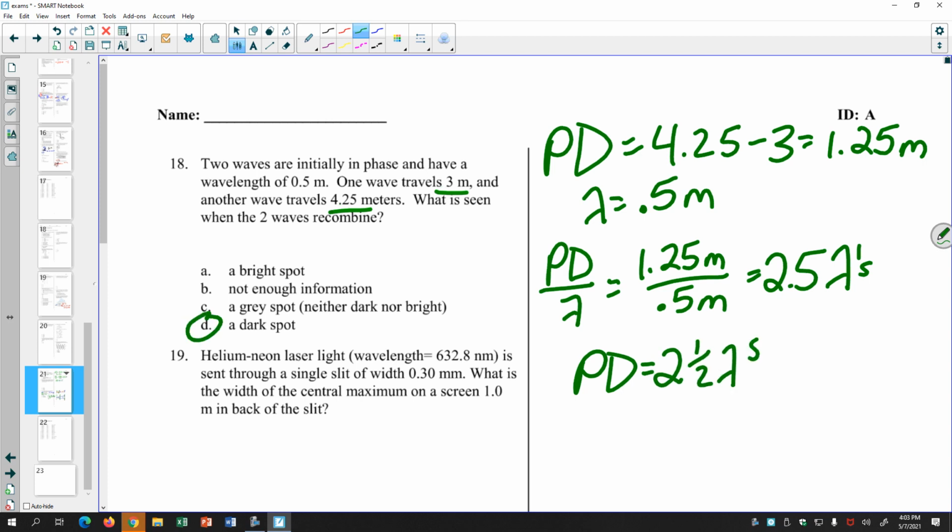That means I get a dark spot. If the path length difference was 2 wavelengths, it would be a bright spot. If it was something else between a half and a whole wavelength, it would be what I call a gray spot, neither dark nor bright. Okay? Find the path length difference, divide it by the wavelength. And then, is that an integer? It's a bright spot. Is it something with a half in it, a 0.5? It's a dark spot. If it's anything else, it's going to be neither dark nor bright.